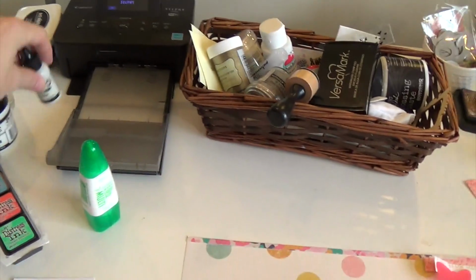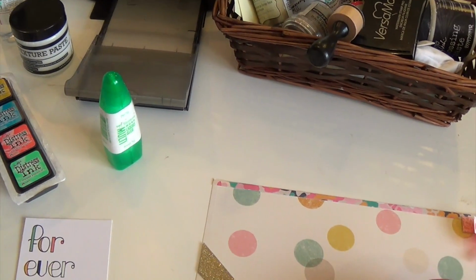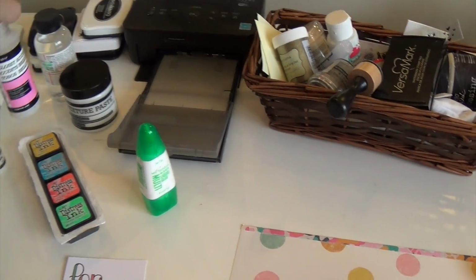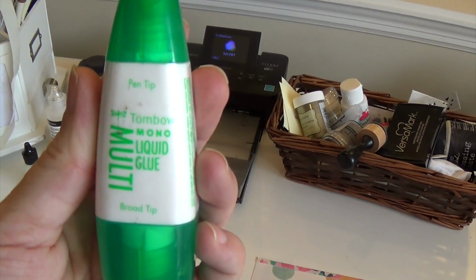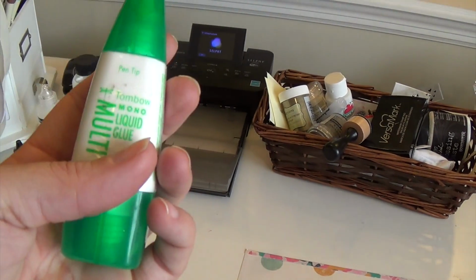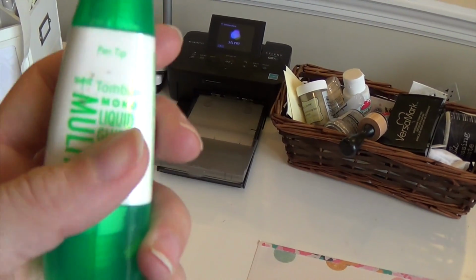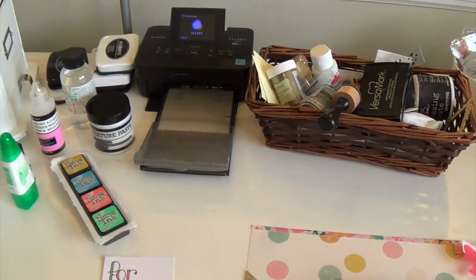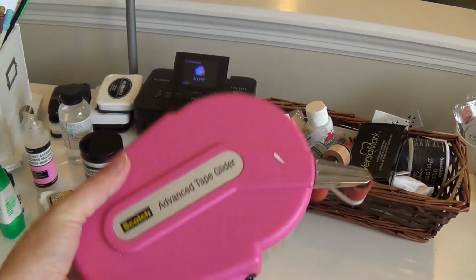On top of that, I will use my Studio Multi-Matte Medium or Glossy Accents if it's something that needs to be stuck down really, really well, because that's a really great permanent adhesive. Or I'll use my Tombow Mono, which I'm having a love-hate relationship with right now. I need to let it go. I mean, not the Tombow, but my love-hate relationship. I need to just accept it and move on, because that's just the way life goes. Other than that, I use my ATG gun right here. That's a big favorite.